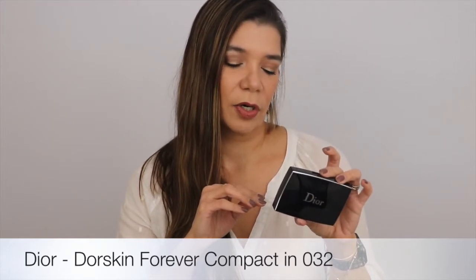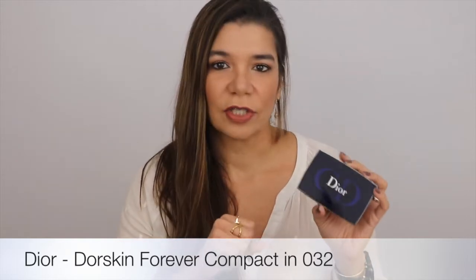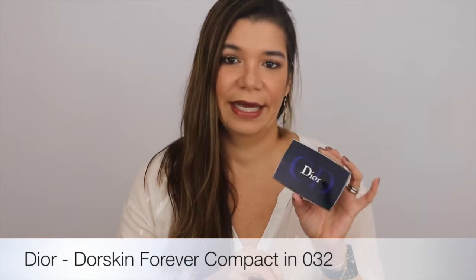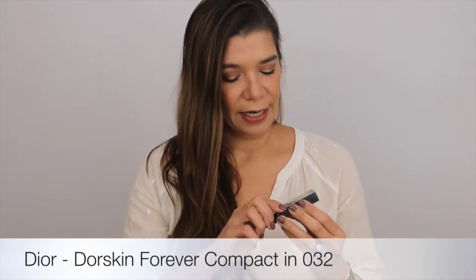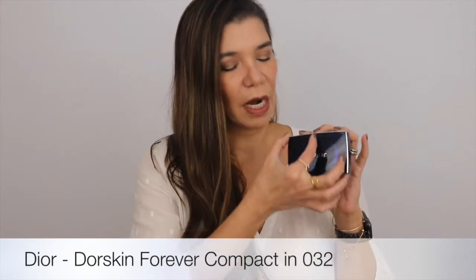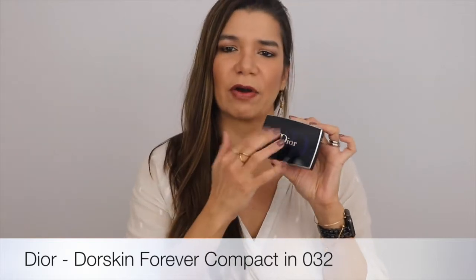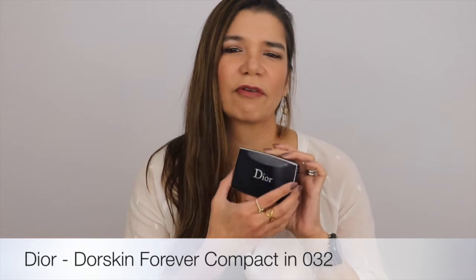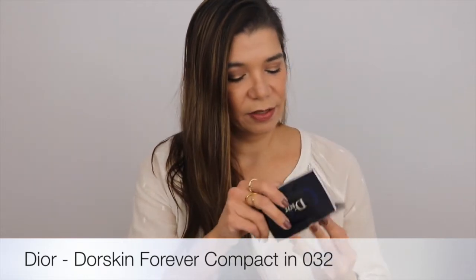I have had this compact powder, and I use number 032, for years. I've used this for, I want to say, decades. For 2 decades I've been using this powder, and it comes in different versions. There was a smaller version that I had, just half of this size, and then this powder I've purchased twice. So I've repurchased this powder 4 or 5 or maybe 6 times.